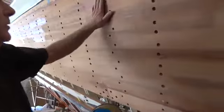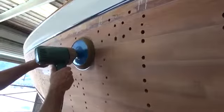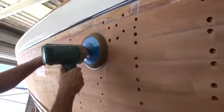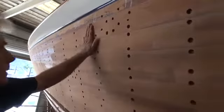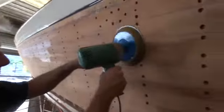Center of the plank alone. Focus on the seams, because that's the thickest part when it's laying on the boat. See up here, see how the seam is proud? You focus on that and leave the middle alone. Pretty soon you'll start getting a feel for it. Once you get it where it's just kind of smooth lumpy, you can go like this. We're not there yet.